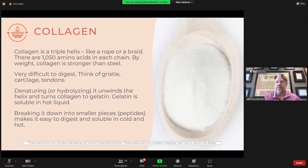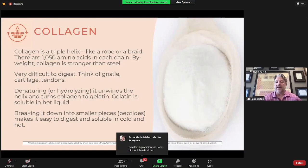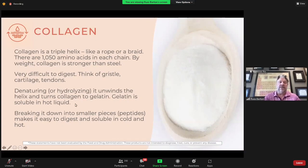Now that's a little bit more usable, but what we do then is take the gelatin and expose it to heat through steam, and that further breaks it down into smaller, easier to digest, and efficient peptides, or just small pieces of protein. So it's really important with collagen that you get it hydrolyzed or broken down, or it's not very useful.